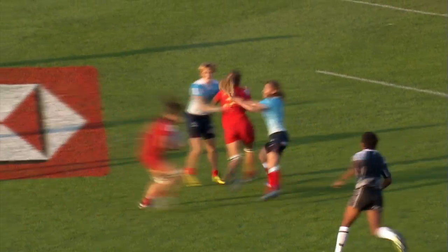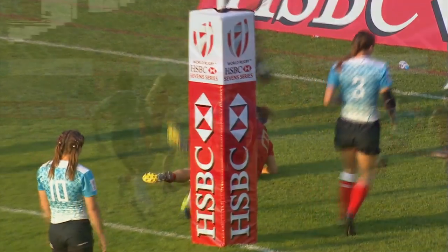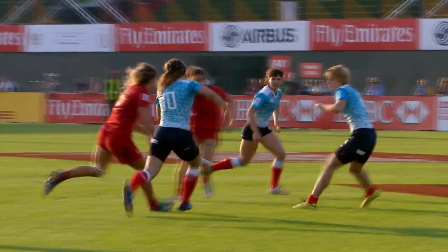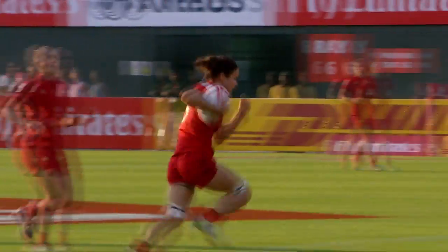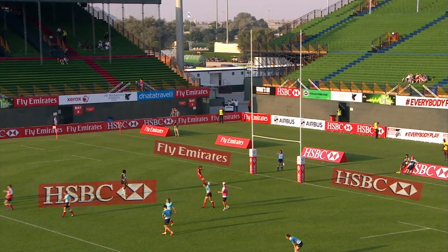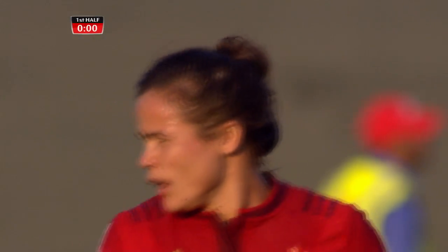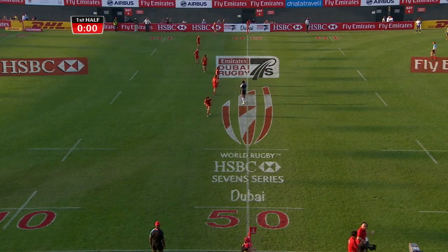Beautiful pass there from, I think it was Ladouf. Mayan involved again. It was a cutback. Gracino. The defence couldn't stop, couldn't change direction. And Gracino was through. There was the conversion attempt, no problem from straight in front of the post. So France leading by 12 points to 7 as the hooter sounds for half time.